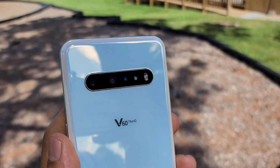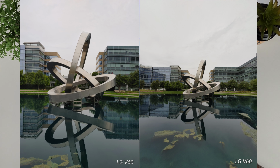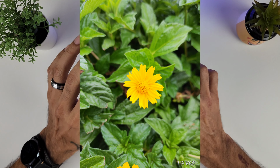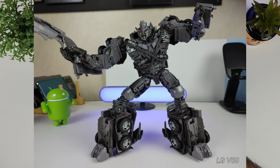A lot of people prefer every single picture taken on the LG V60 compared to any other phone that I put it up against. These cameras are just fantastic on the LG V60. You could record all the way up to 8K on the rear, all the way up to 4K 60 on the front. A lot of smartphones nowadays, you could only do 1080p 30 frames per second.